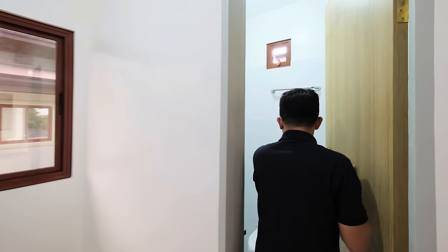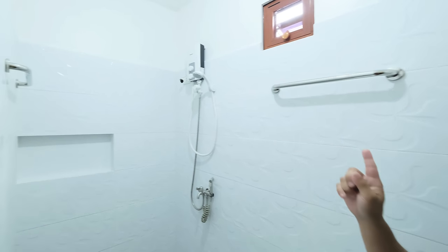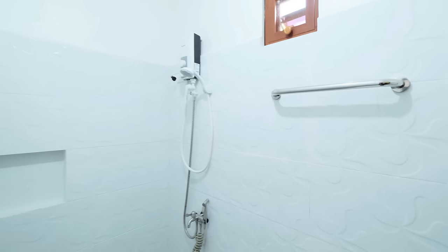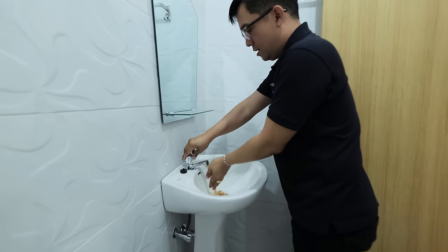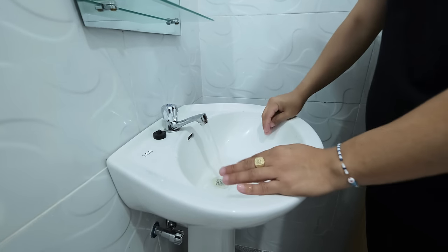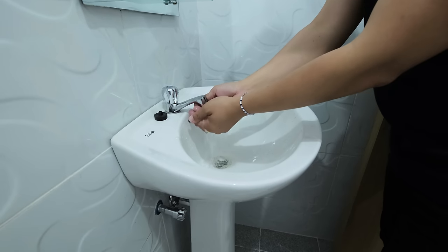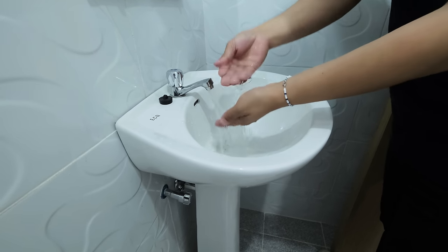Okay, since nasa second floor tayo, titignan natin yung water pressure. Kasi sa second level, no? Tignan natin. Right! So, upon entering, you have a water closet with a shower and then beautiful bathroom tiles with water heater. And ito yung water pressure. Okay. Oh my God, dude. Alright, okay. Tingnan mo yung tubig. Oh, di ba? Malakas!